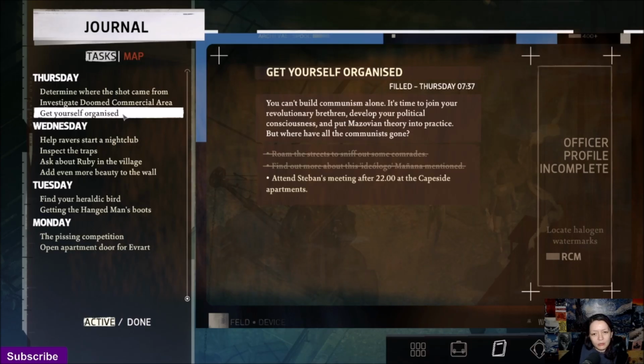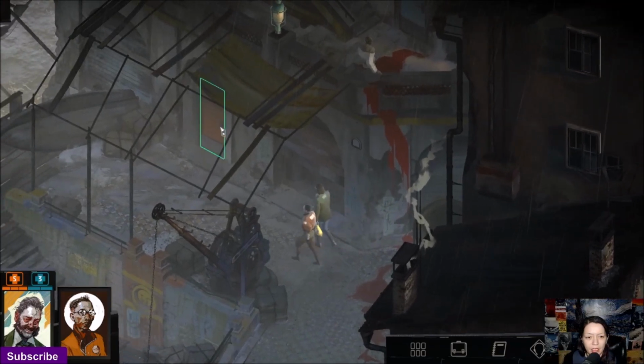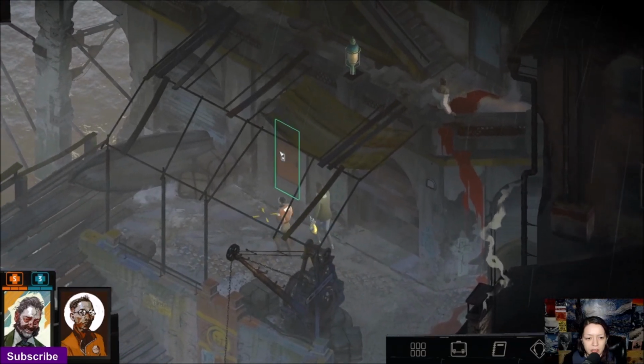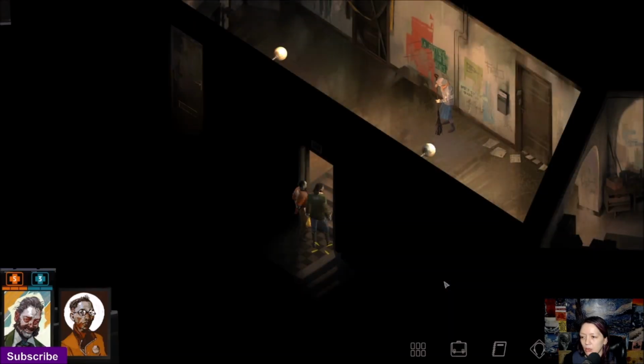Okay. Whoops. Okay. Roam the streets to sniff out comrades. Did that. Find out more about the ideology. I didn't realize that's what we were doing. Did that. Attend the meeting. Okay. Accidentally made progress. Didn't mean to. Cool. I was figuring there might be stuff in here, but I'm not sure. I'm messing up though, aren't I? Where is the boardwalk?